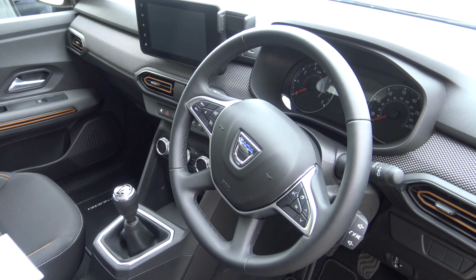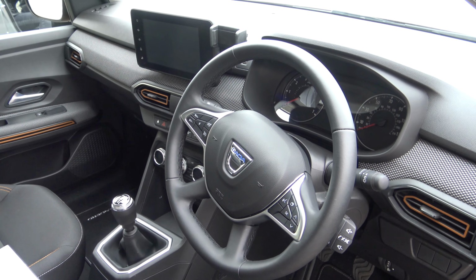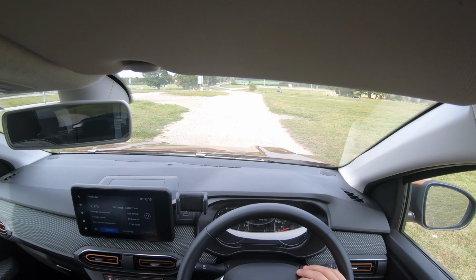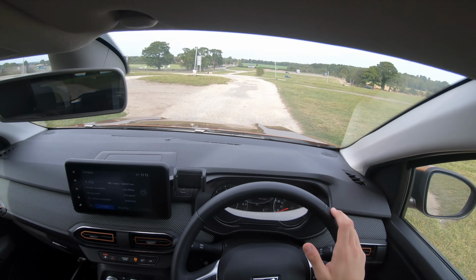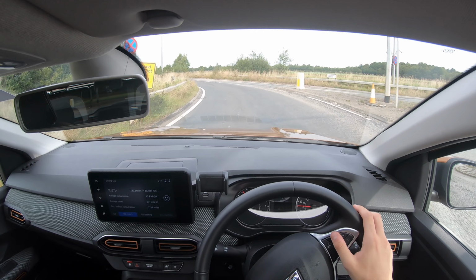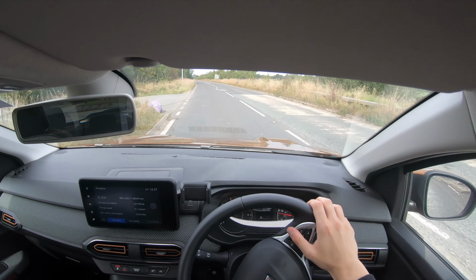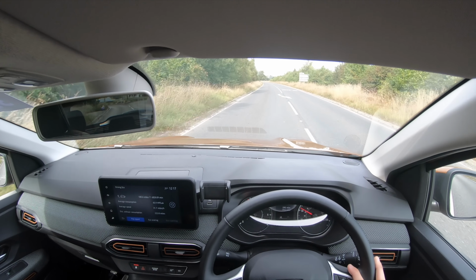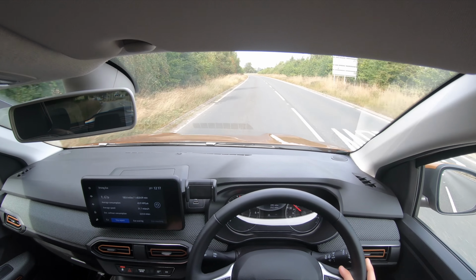So the Dacia is a very interesting car. It's a lot of money, to be honest. 16 grand. But in terms of car torque, it's not a lot. What's this car like to drive? That's the important question. Very small engine, 3 cylinders, has 90 brake horsepower and not that much torque.